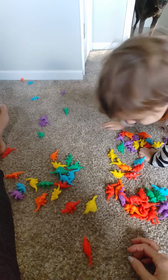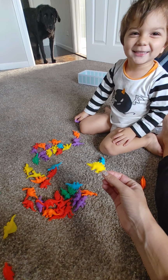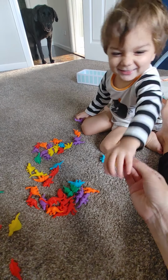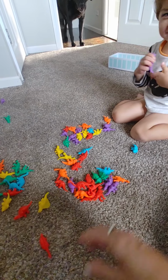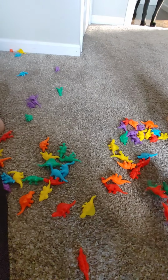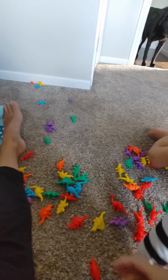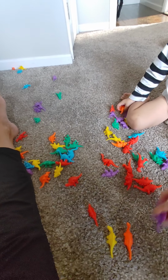What color is that? Orange. What color is this? Orange. No. Yeah. Yellow. He was telling me all the colors earlier, but now he's just being silly. So yeah, you can see how they're the same and different. You can do colors. You can make patterns like yellow, orange, green.